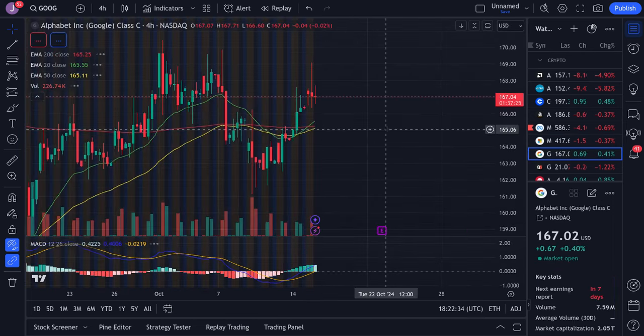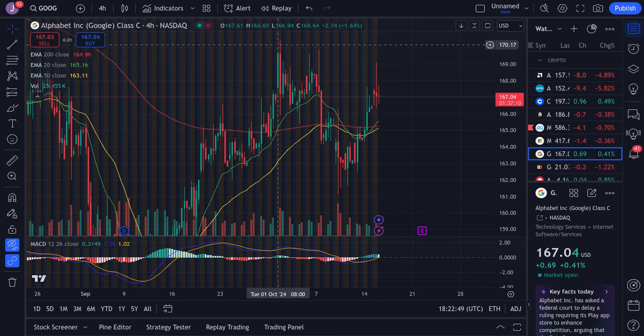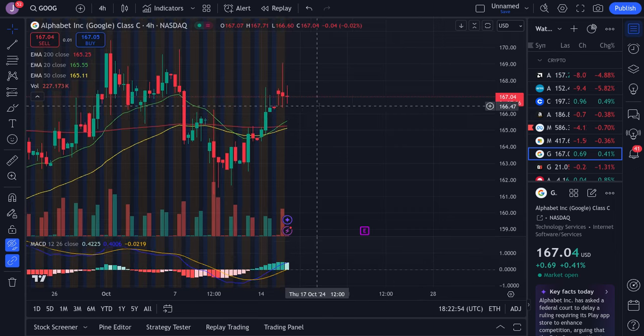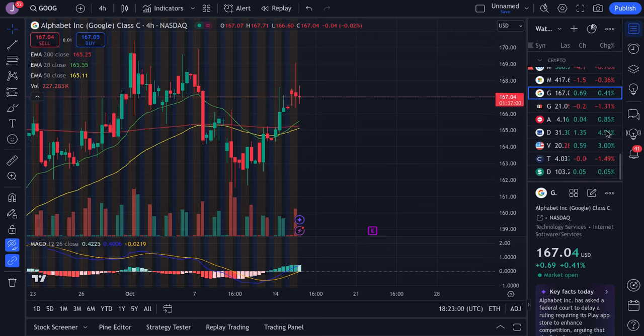And then we have Google. Google pushed up to 168, but I warned everyone to be careful because despite the fact that we were trying to push, we're struggling to break past the same resistance. So notice how we had resistance between the 168 to 170 range for the last couple of weeks. It kind of hit that, rejected, hit this, rejected, hit this, rejected. So there is a risk of us coming back down to about 165 if 168 does not break. So please keep that in mind.